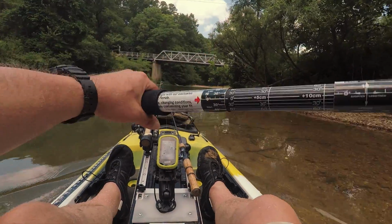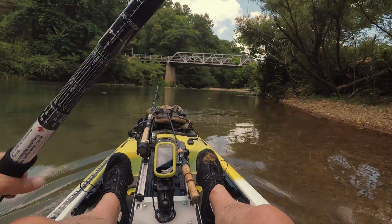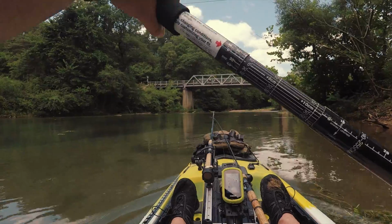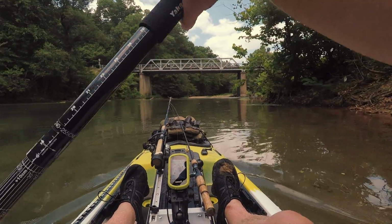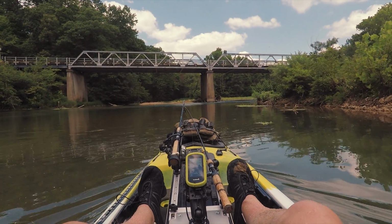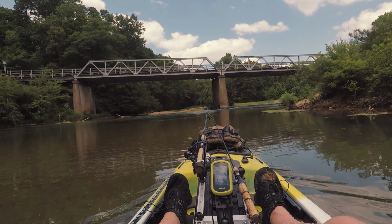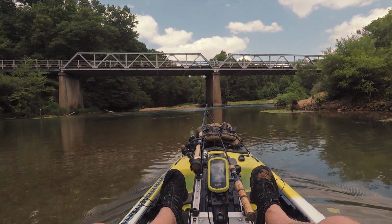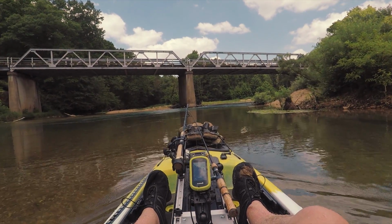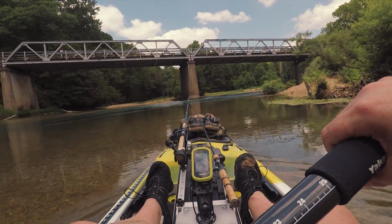So I think I'm coming up to the spring here on the right. There's some fast water. And then I'm going to fish off to the left. Yeah, this is the spring entering on the right here. Nice deep pool, fast water. I see so many fish in the water, it's ridiculous. Some of them are smallmouth, some are trout.